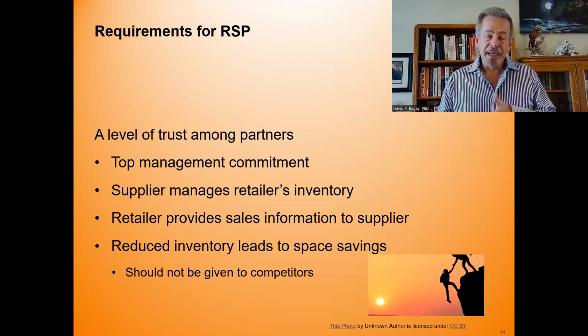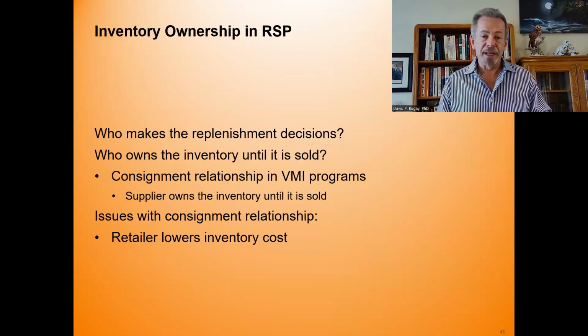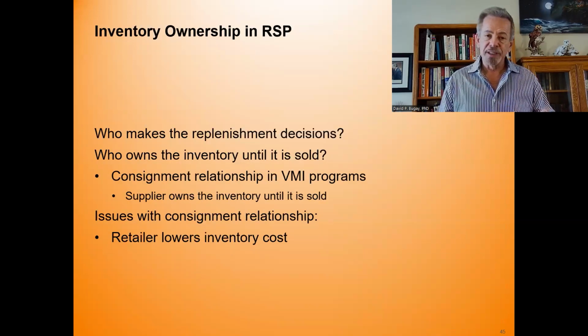A big deal here is always trust. You have to have that top management commitment. You have to have the supplier, when they manage a retailer's inventory, you got to have the trust from top down. The retailer provides sales information to the supplier. That means data. The data should be treated confidentially, and reduced inventory leads to space savings for everybody involved. Who makes the replenishment decisions? That should be all worked out in the RSP.